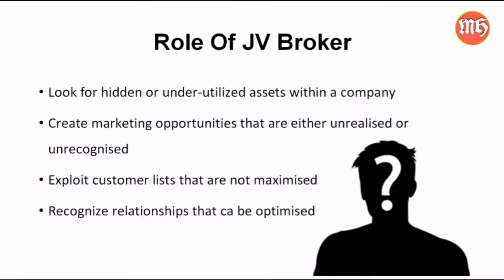Your role as a joint venture broker would be: look for hidden or underutilized assets within a company, create marketing opportunities that are either unrealized or unrecognized, exploit customer lists that are not maximized, recognize relationships that can be optimized. The role of the joint venture broker changes depending upon the nature of the joint venture. The joint venture broker might be a person who finds joint venture partners, or it might be a person who sets up the deal. In either case, the joint venture broker is compensated for his or her role by taking a percentage of the profits.